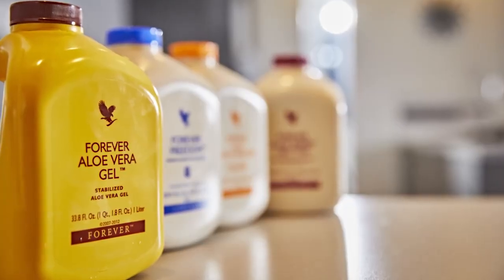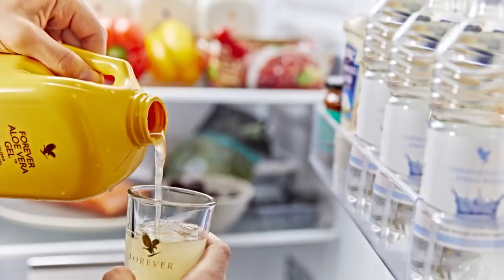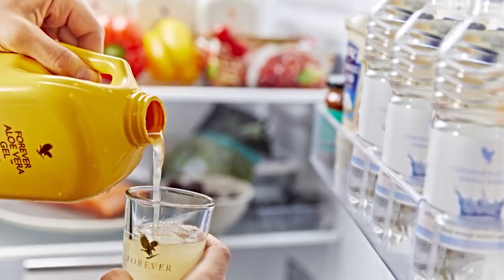Forever Aloe Vera Gel is the base of the F15 program. The gel is rich in nutrients and helps support gastrointestinal health and immune function. A daily dose of Forever Aloe Vera Gel helps to promote a healthy lifestyle and overall well-being. Forever grows, harvests, and manufactures its aloe using a patented process that's been perfected to produce a high-quality, natural, succulent gel, which is considered to be an ideal digestive aid. Drink 120 milliliters of Forever Aloe Vera Gel every morning when following F15. Be sure to shake it before use and keep it in the fridge once opened.